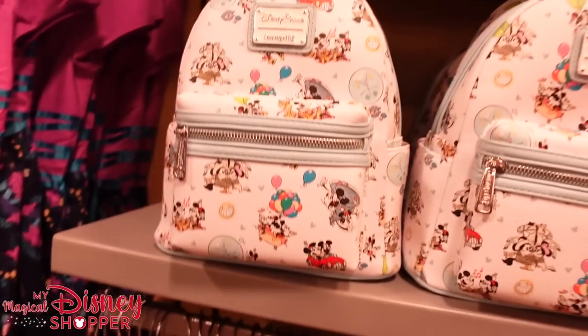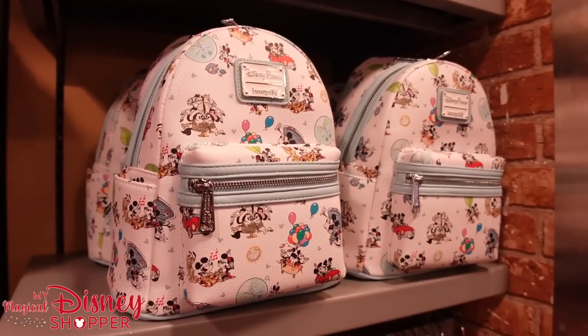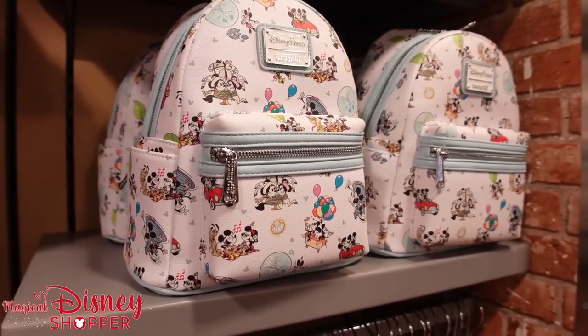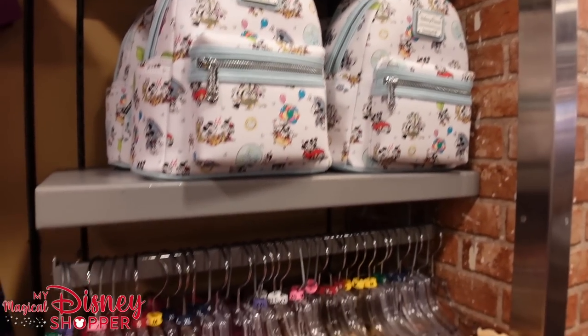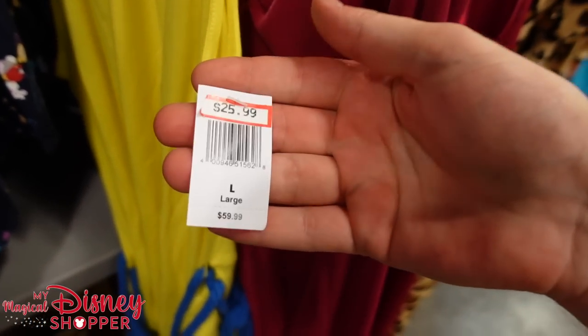Okay, while we're looking at this area, they have the Mickey and Minnie Runaway Railroad Lounge Fly. Wow, that was a mouthful. That was really hard to get out for whatever reason. And that is $39.99. We have this really cute unicorn dress. They have it in large for $25.99 and 2X.